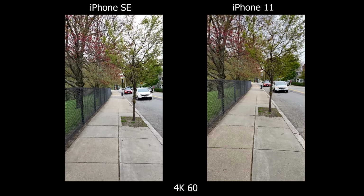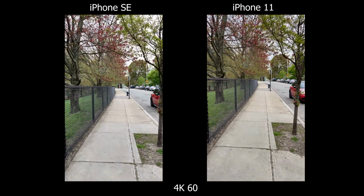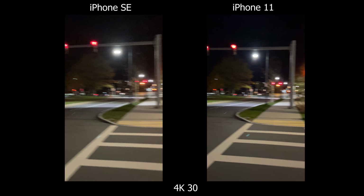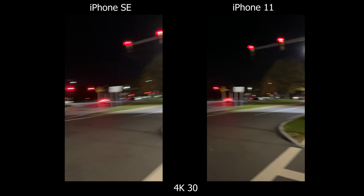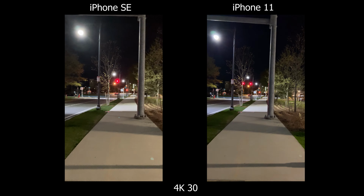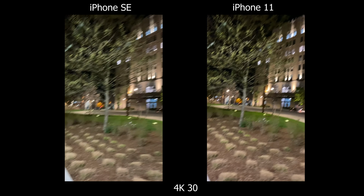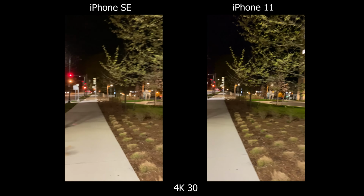And since the 11 does have the ultra wide angle lens, you can also record 4K 60 on that as well. Now for low light, I've seen a bigger difference between the two. On the iPhone SE, when it's really dark out and I'm panning around, it seems to give a lower shutter speed or that laggy look. When there's a lot of lights from buildings and street lights, it's okay, but I do notice a bit more noise on the iPhone SE as well.